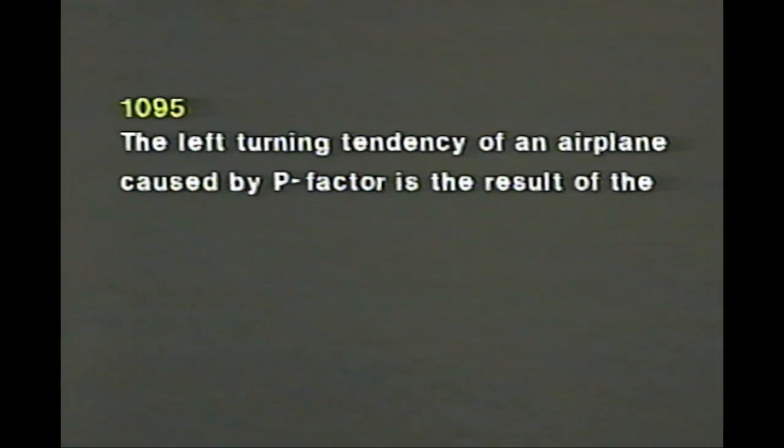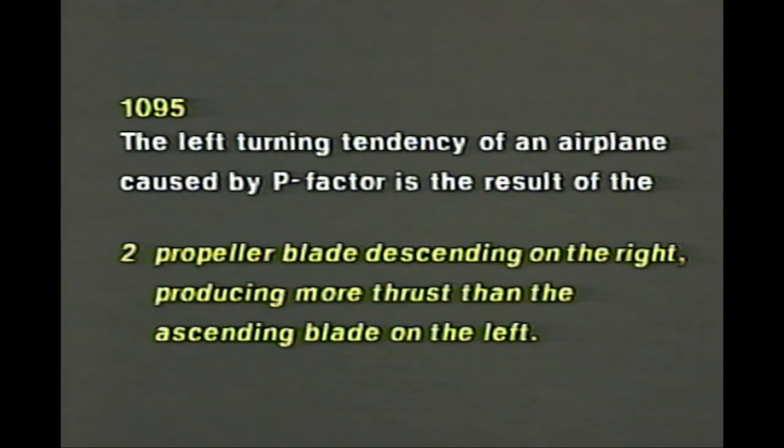Question number 95. The left turning tendency of an airplane caused by P factor is the result of the? P factor is propeller, so it's answer 2. Propeller blade descending on the right, producing more thrust than the ascending blade on the left. Well, that's pretty easy, Jeff. As long as we remember that P is propeller, we know the right answer. It's the answer that starts with propeller.